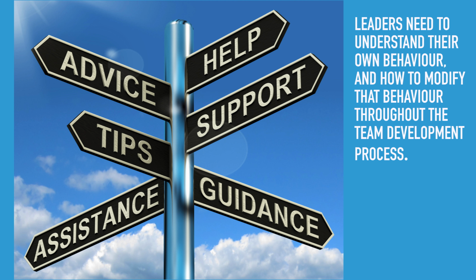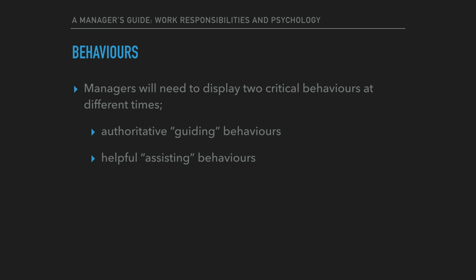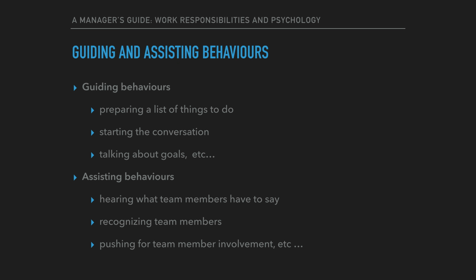So let me describe. Throughout a team project, effective managers will need to make certain they display two critical behaviors at different times. They will at times exhibit authoritative guiding behaviors. They will also exhibit helpful assisting behaviors. Now, the guiding behaviors include activities such as preparing a list of things to do, starting a conversation, providing guidance, and talking about the goals. Assisting behaviors are different. They include things such as hearing what the team members have to say, recognizing the team members, and pushing for team member involvement.